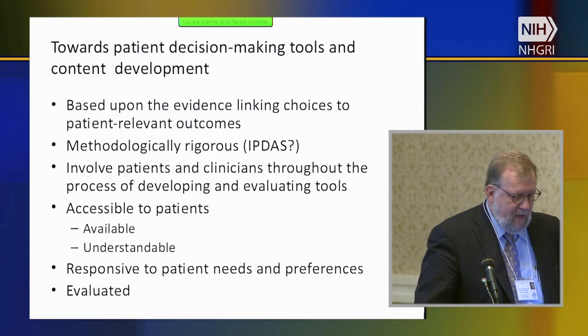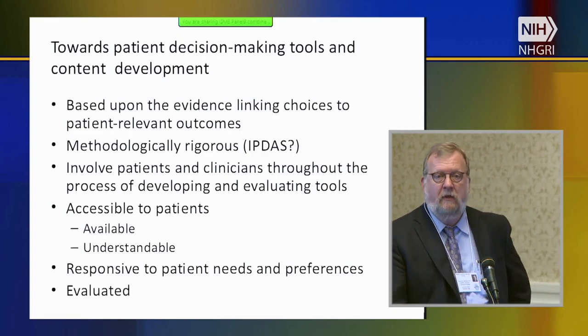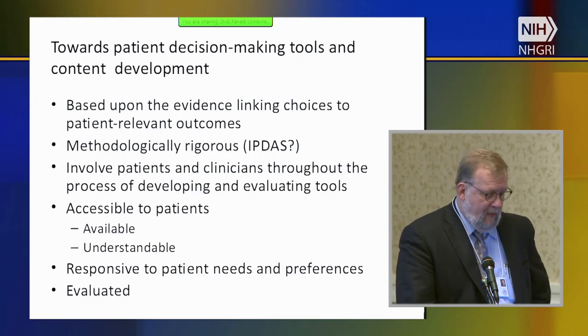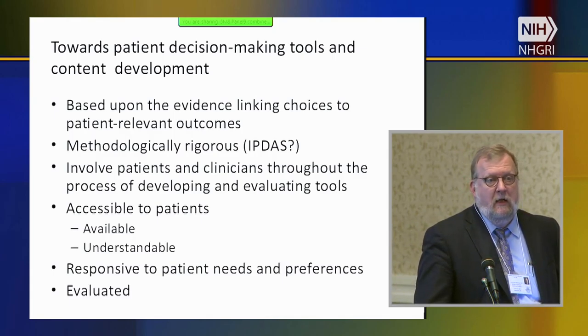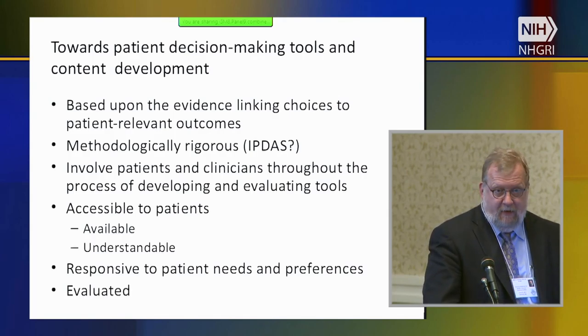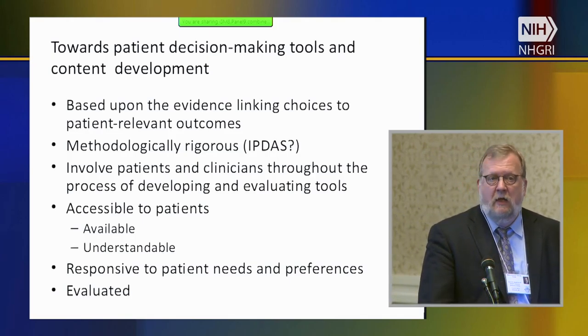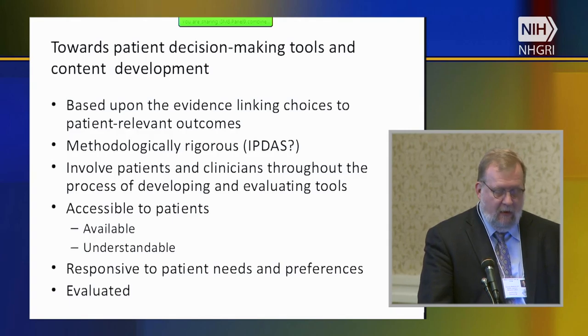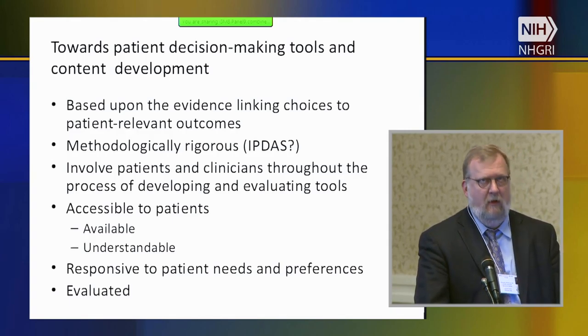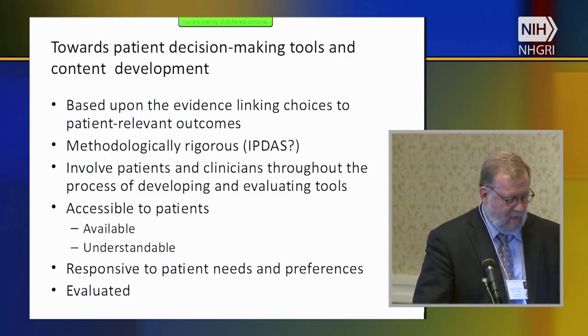So the content, number one, the way we look at it is it's based upon the evidence linking choices to patient-relevant outcomes. In thinking about it, what we're looking for is information. If you're doing the test, or thinking about doing the test, does actually doing that improve someone's health, longevity, some other sort of patient-relevant outcome? We're looking for methodologically rigorous studies. Probably the most relevant group in thinking about this for helping patients to make decisions is the International Patient Decision Aid Standards group, and that may be one resource to look to.